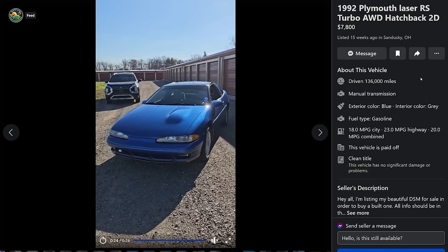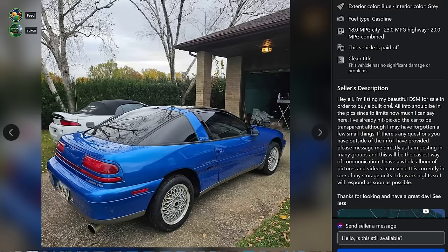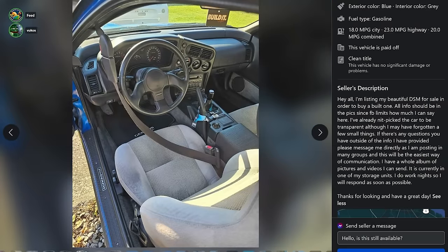Here is a Laser RS Turbo all-wheel drive with that bulge. 15 weeks ago in Sandusky, Ohio. 136,000 miles. Beautiful DSM for sale. I'm listing my beautiful DSM for sale in order to buy a built one. All info should be in the pics since Facebook limits how much I can say. All right. You know how it goes. I'm selling my excellent car to buy a trashed one.